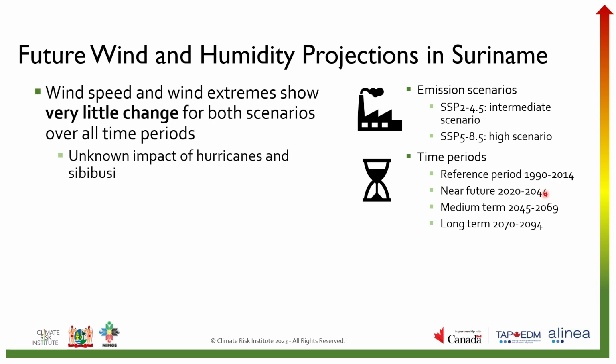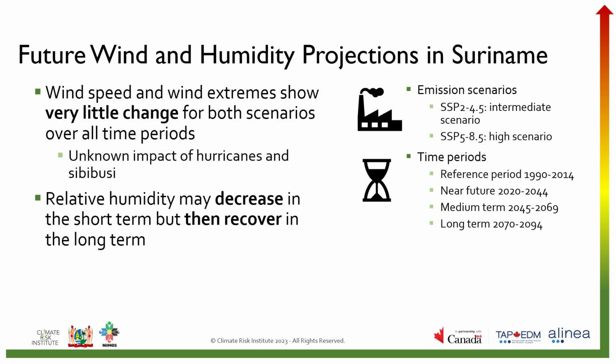Related to wind speed, the mean and maximum wind speed and wind extremes show very little change for both scenarios over all time periods. More information is needed on the impact of hurricanes on wind regimes and how Sibibusi, an extreme precipitation and wind event, may change with climate change. Related to humidity, as Suriname is expected to become drier and experience less precipitation, relative humidity is projected to decrease in the short term and then recover in the long term, with average relative humidity increasing back to 80% in the coastal region and between 65 and 70% in the south of Suriname.